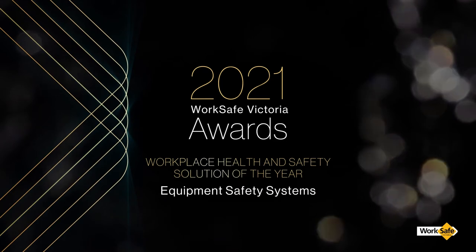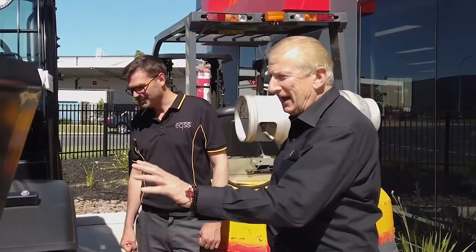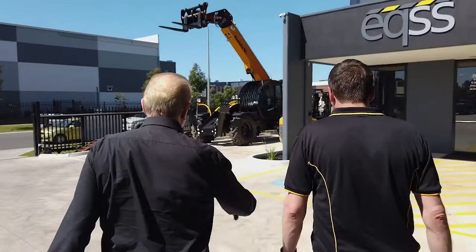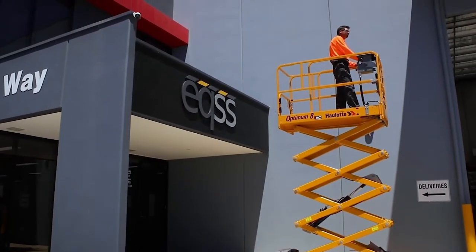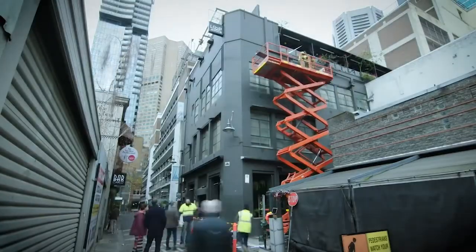Equipment Safety Systems. Equipment Safety Systems is a market leader within Australia in the area of producing, designing, developing safety systems for all types of machineries. We've been working on the scissor lift problem for probably the last 5 years. There have been quite a few deaths over the last 10 years and a number of major accidents where people have been crushed and badly injured. It really represented a need for a secondary guarding system on a scissor lift.